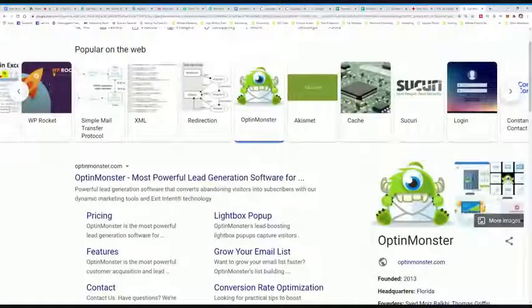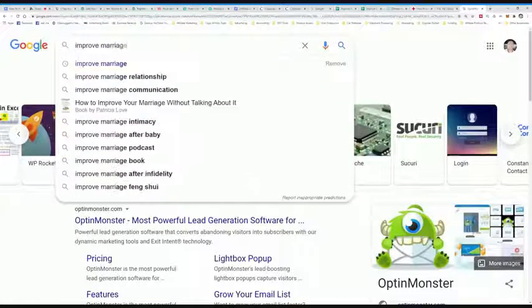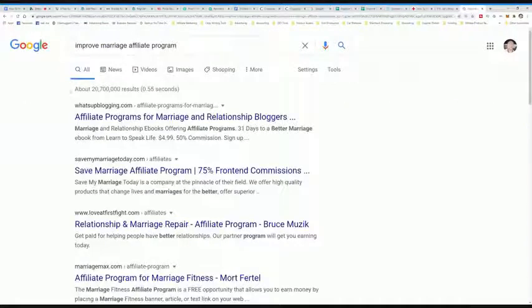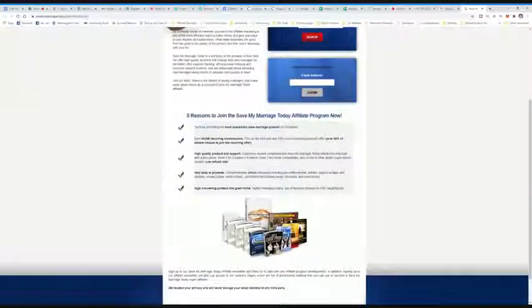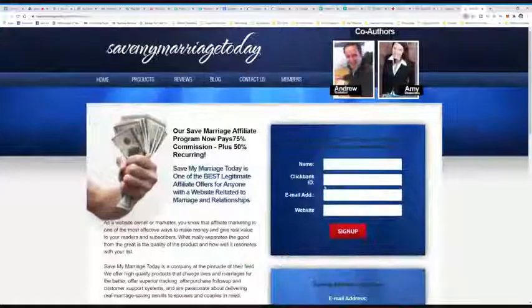So what I would do is go back over here to Google and type in improve marriage affiliate program. Check it out. 75% front end commissions under Save Marriage Today. So that's cool. What we could do is sign up to this website. You can see that they actually go through ClickBank.